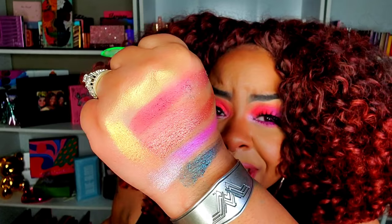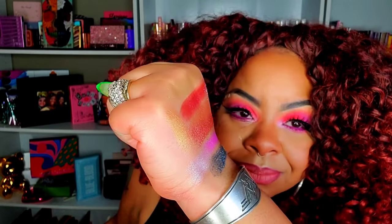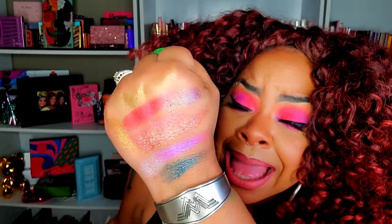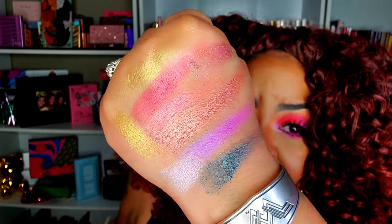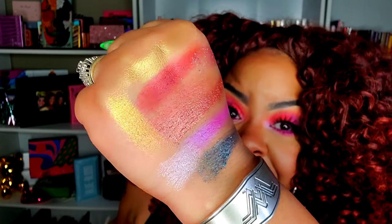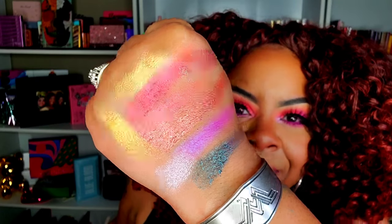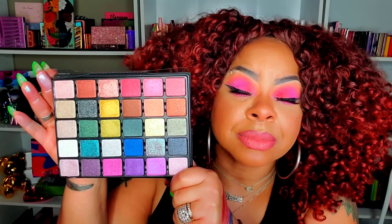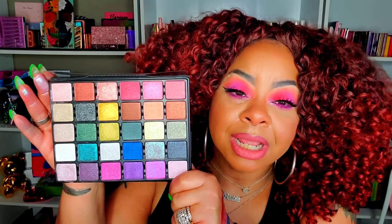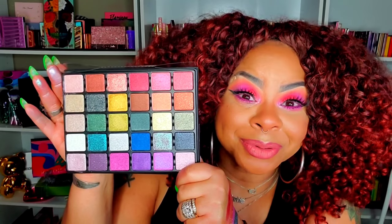Guys, these are just a few shades in the palette. And man, this is such a pretty palette, guys. And I can tell upon swatching these shades, and because it's Viseart, that this is most definitely a quality palette. And guys, what better palette than the Volume 2 to use in conjunction with the Volume 1 and the Volume 3?